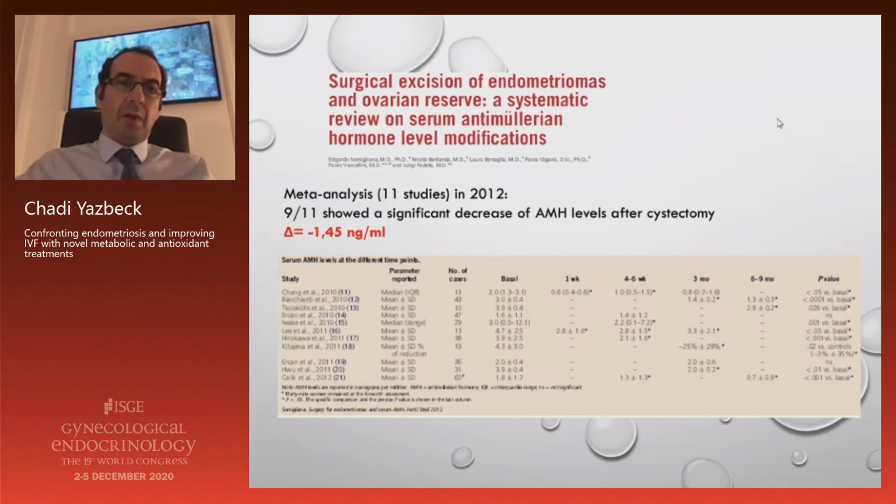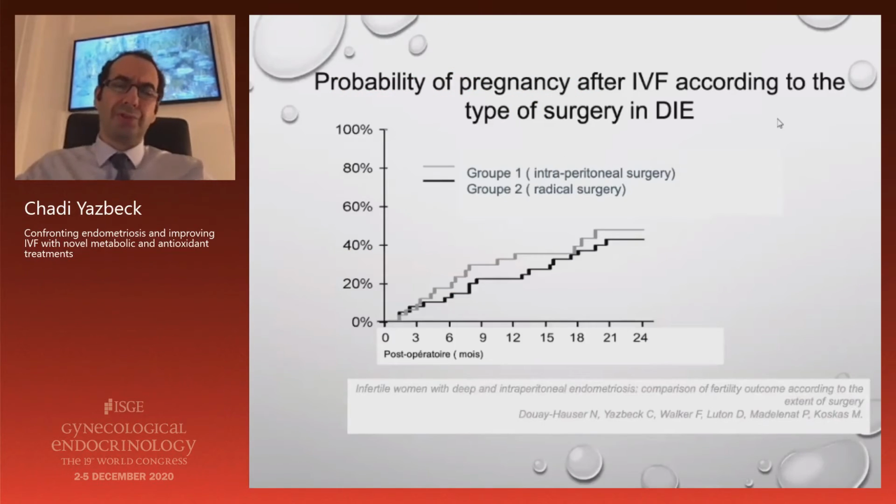And other surgical situations like deep infiltrating endometriosis would not have a beneficial effect on the pregnancy rates, and would prolong the time to pregnancy, as we identified in an earlier publication.